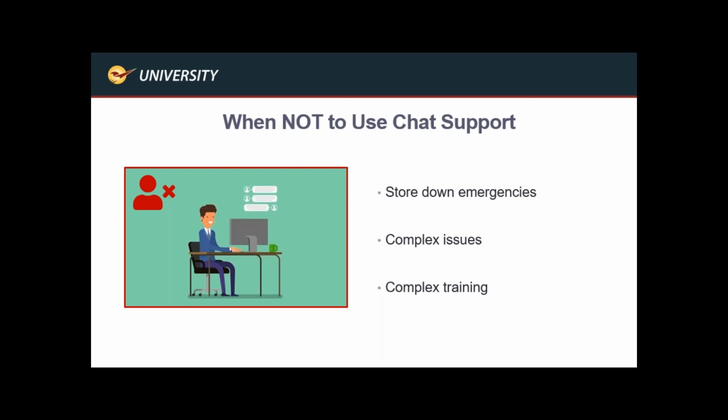It should not also be used for extremely complicated and involved issues. If you're having a problem with an EDI file download or a data issue, do not use chat support. If items aren't scanning, obviously that's going to be less efficient because we just need to have a conversation about it, right? What items aren't scanning? What is the reason? Are we missing leading zeros? There could be a ton of reasons for that.